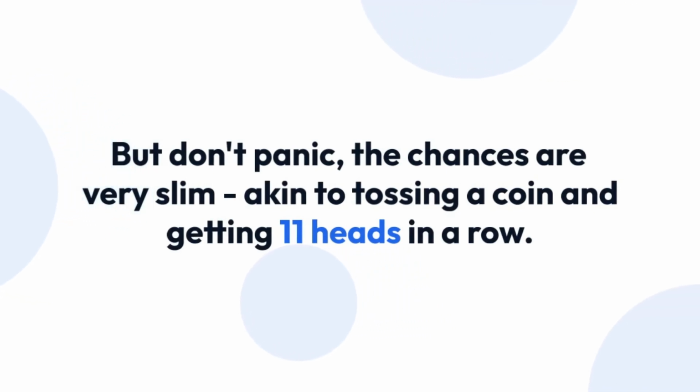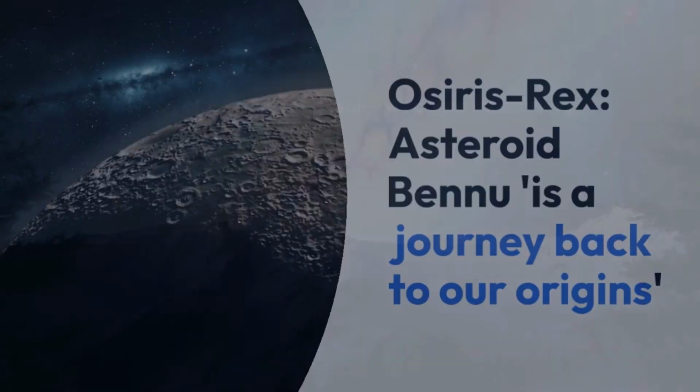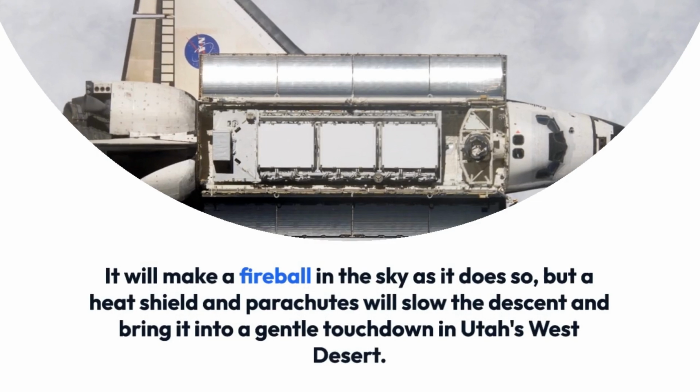Bringing back samples from an asteroid? We don't do that very often. So you want to do those first measurements and you want to do them really well, he says. It's incredibly exciting.